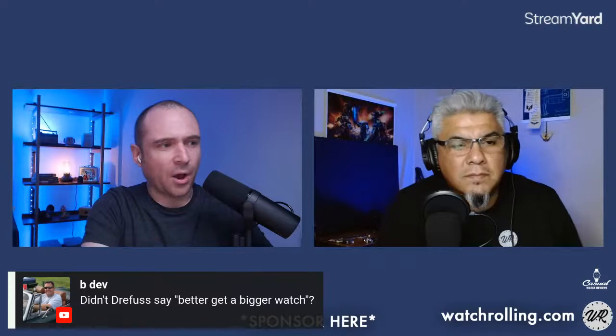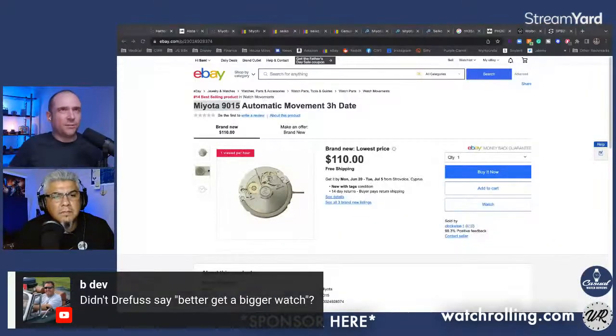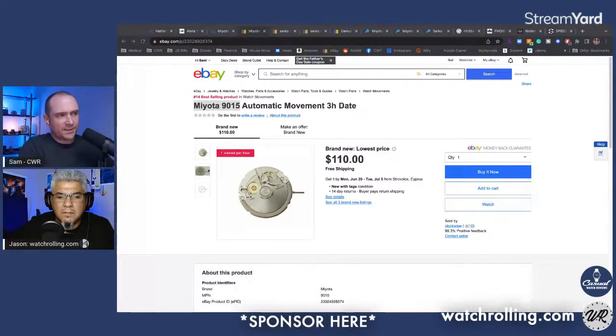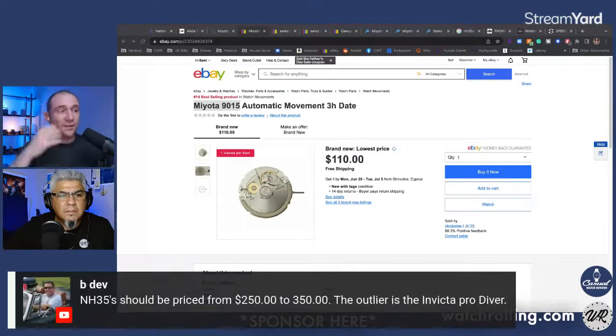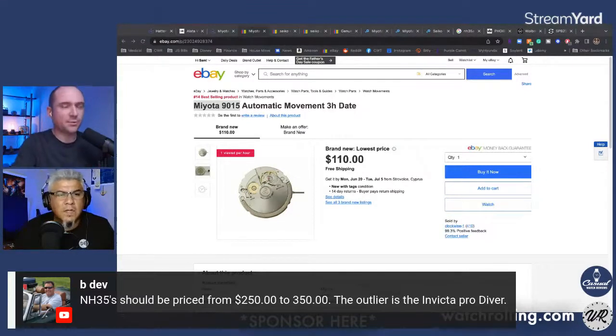So this is actually one of my favorites. I quite like this movement. I think it's actually a clone of an ETA 2825. And this is the Miyota 9015, Miyota very famously owned by Citizen Watches. And thankfully, they've started using this in their movement. So I actually favor this over the Seiko equivalents, personally, this Miyota movement.